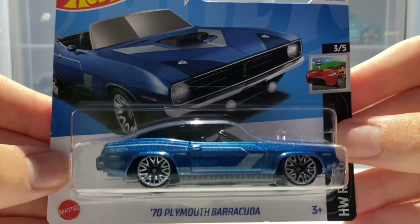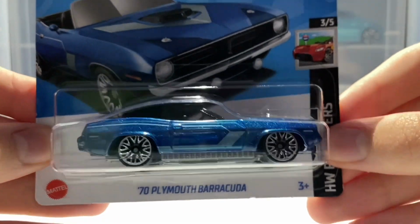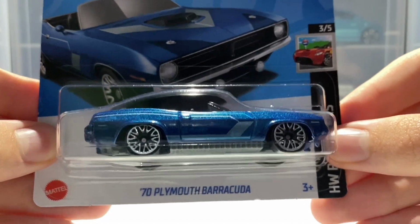Quite a solid release, although the wheels are a bit controversial, and honestly I'm not a big fan of them, to be honest. But yeah, other than that, this car is really nice. On to the next one.